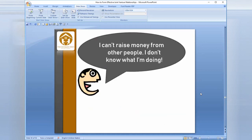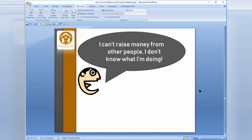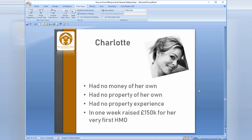So what if I can't raise money from other people? I don't know what I'm doing. Well, let me give you an example of somebody that you know very well. Charlotte. She had no money of her own. She had no property of her own apart from her own home. And she didn't even have any property experience. In 1 week, she raised £150,000 for her first HMO, which is now finished and is now up and running. And she's doing really well managing it.